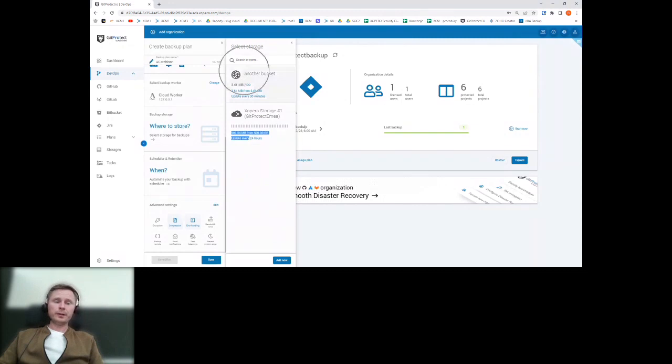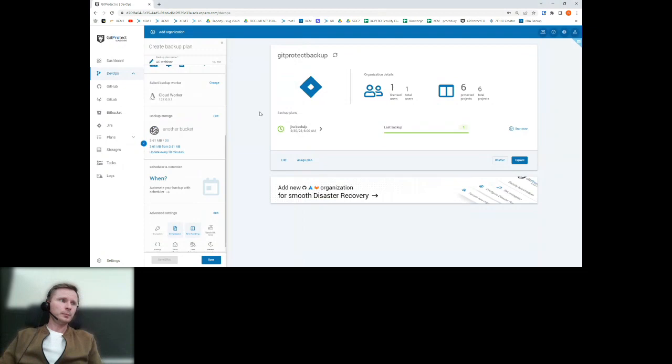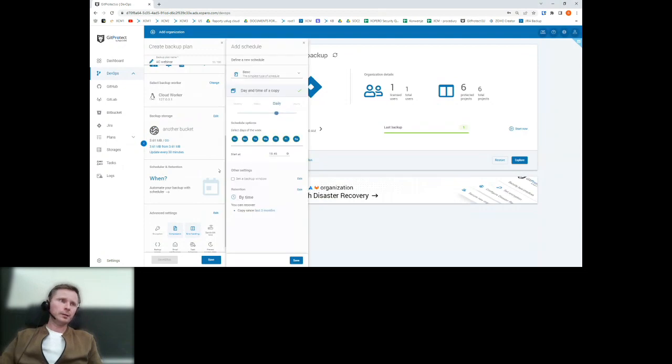As I did here, I've added my own personal Wasabi account, my own personal Wasabi bucket to the system, so I can decide where data goes. So let me do this, and let me decide how often backup is done, how often backup is triggered.